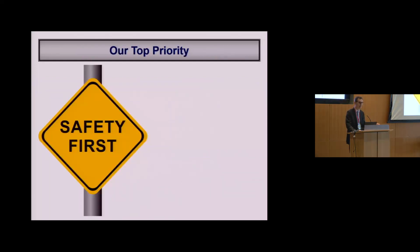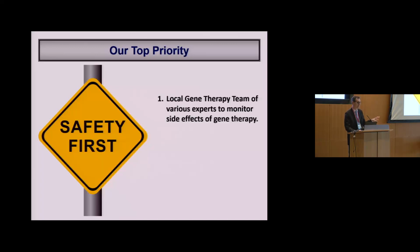So our top priority has to be safety. And there are some risks to gene therapy, there's no doubt about that. I told you the virus elicits an immune response that is low if you give a little bit of virus, but with higher doses of the virus, you may see some immune response that leads to some inflammation, that may lead to changes in the heart, the liver, so they need to be very closely monitored, not only by cardiologists, but you need a dedicated team of gene therapy experts who are able to monitor and to recognize potential side effects early and treat them, because effective treatments are available.